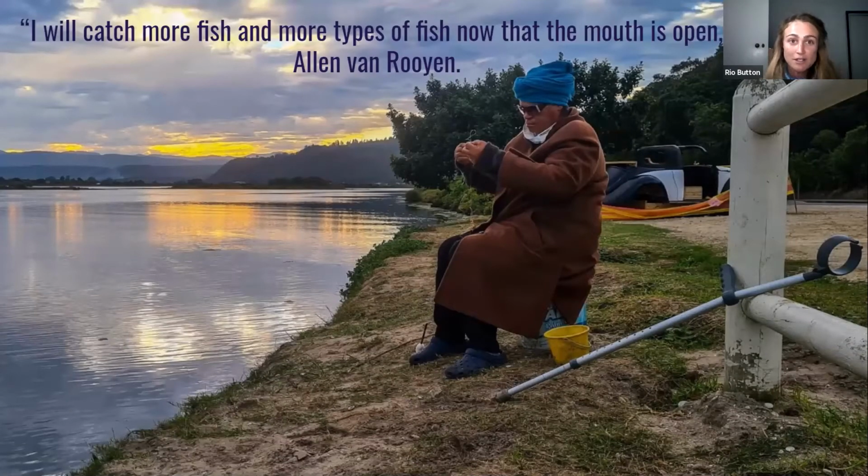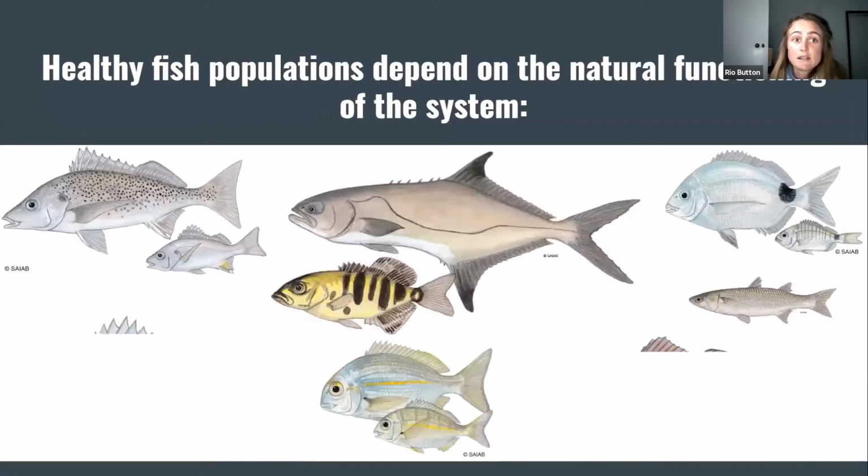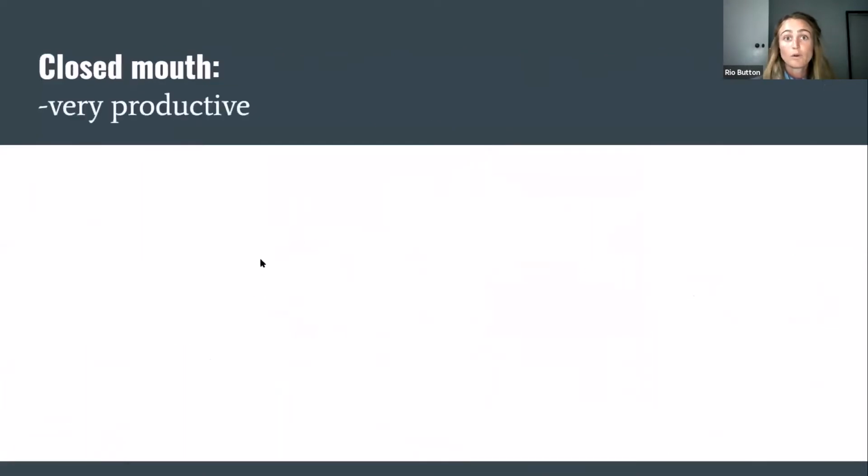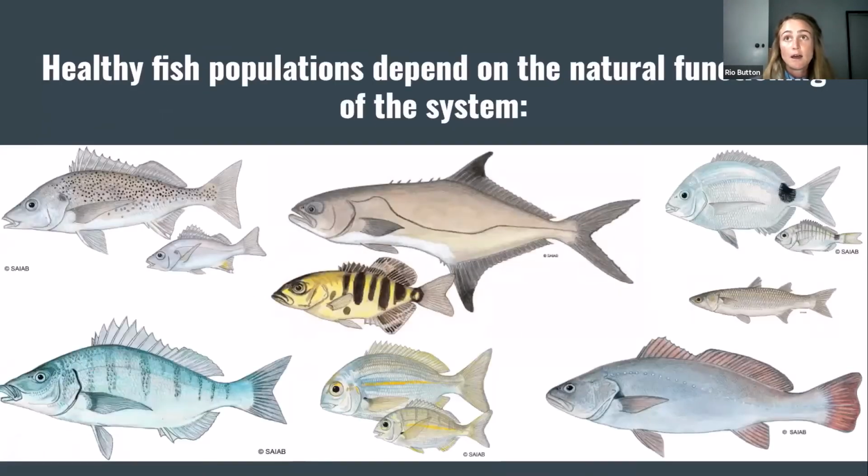And she told me that she'd catch more fish and more types of fish now that the mouth is open. So for healthy fish populations, it's really important that the natural functioning of the system is maintained. Just some of the fish species we find in this estuary that are really important both for local subsistence fishers, but also for tourism in the area, are grunter and garrick and black and white seabream and Cape stumpnose and also gobbleo and mullet.